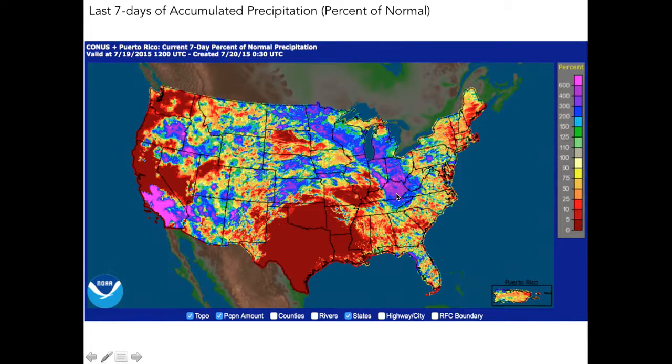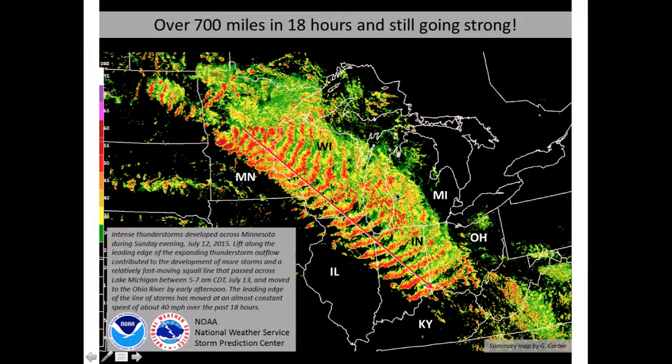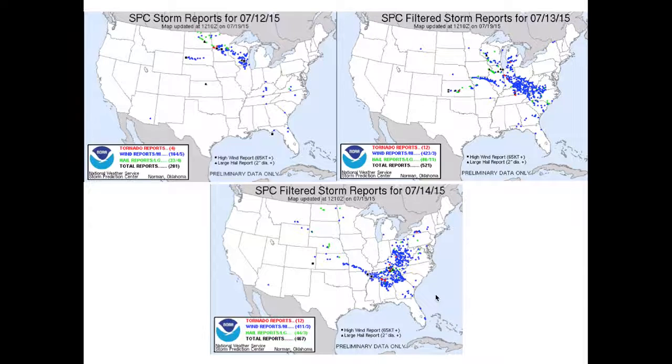Here's a look at the position of the squall line as it evolved last week. This was one impressive, long-lived event. This storm system was the beginning of a 3-day severe thunderstorm event that produced nearly 1,600 reports of severe weather. Each blue dot on these graphs represents the location of either a reported wind speed in excess of 58 miles an hour or a report of wind damage from straight-line winds.